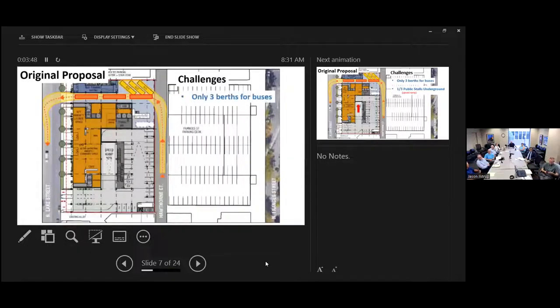So the original proposal, I used a fair amount of animation. Some of the problems with this is that it had only three berths for buses. I do this progressive disclosure, which isn't a problem if I have enough help.